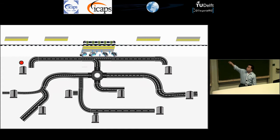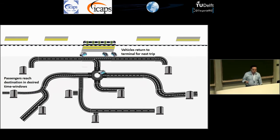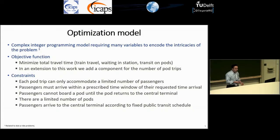Ideally, right from home already, these passengers know which one of these pods they're going to board, so that once they get into their pods, they can go around the network and drop people off. Normally the capacity of these things is about 5, let's just say, and you want to jointly optimize the entire schedule. So that's the optimization problem in front of you, and then the vehicle goes back to the terminal, can pick up new people, who might be waiting there, or just arrived, ideally on the trains that they were assigned to. How do you model this?